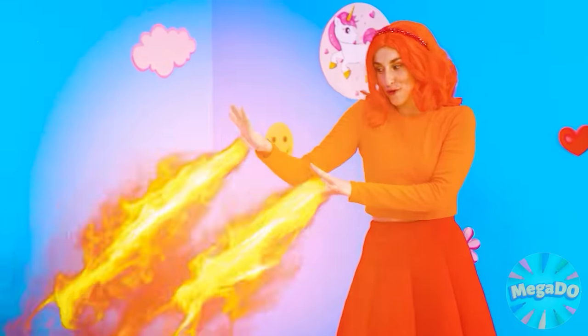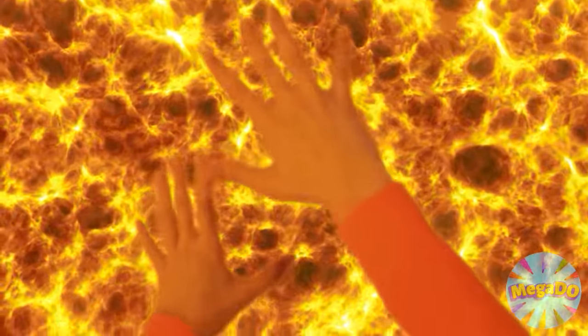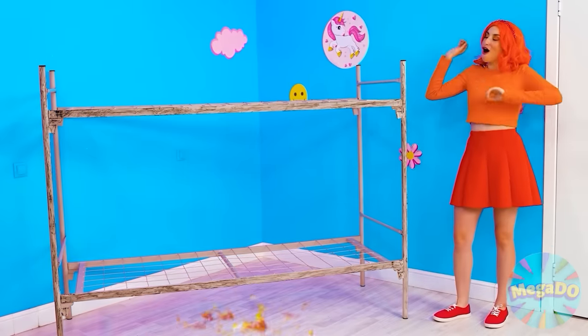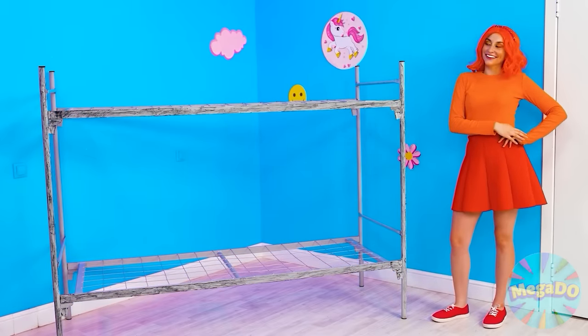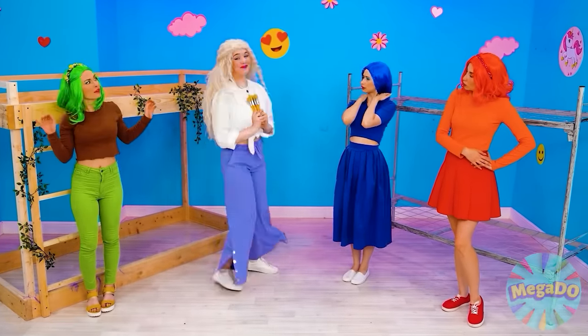We're gonna need to build a second one. Me and my fiery powers will definitely be able to do that. Get ready. Because now we're about to have two cool beds. All right, girls. Time to start painting.